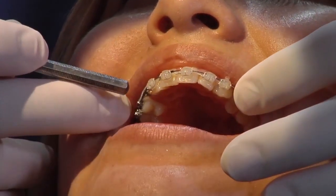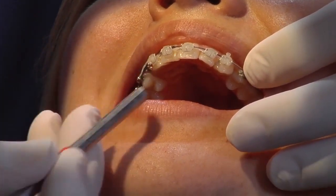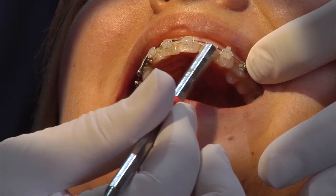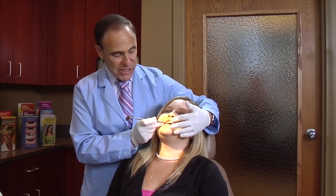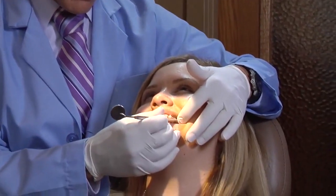Finally, there are times where braces are first placed, making space for an impacted canine prior to referral for uncovering by the oral surgeon. Remember though, that these are large teeth, often with the longest roots in the mouth. So to bring a canine into the mouth can literally take months. Treatment of impacted canines is usually a team effort involving both your orthodontist and an oral and maxillofacial surgeon.